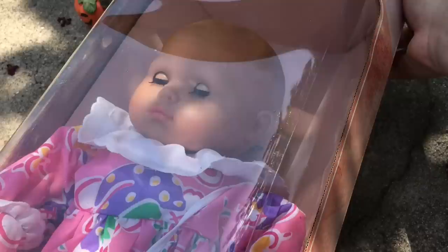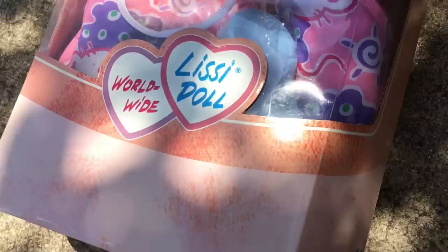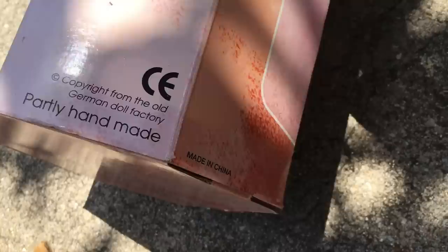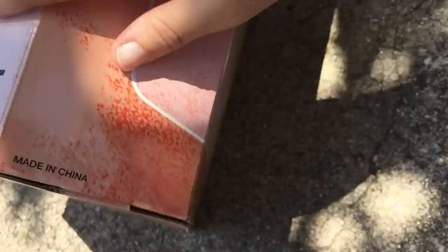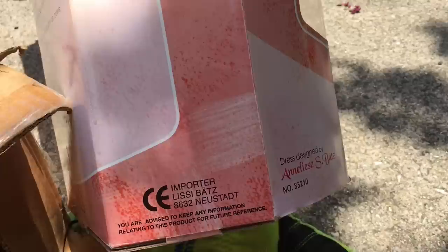Oh my god. So it is a Lissy doll, worldwide, partly handmade, copyright from the old German doll factory. Oops, sorry, you couldn't see that. Copyright from the old German doll factory. I don't know what that means. Oh, and this is all in German. Wow. Darn, there isn't a date on it. I wonder if it has a card inside that has the date, but that's beautiful.